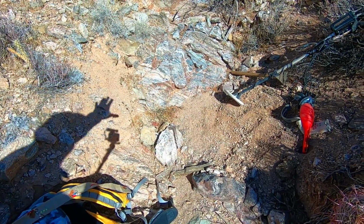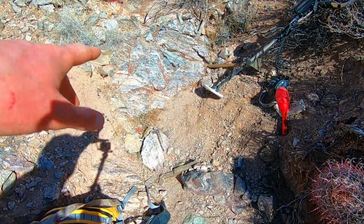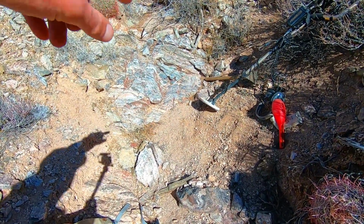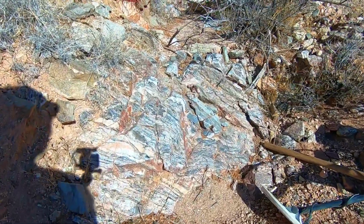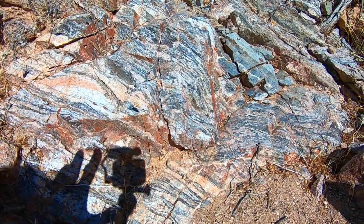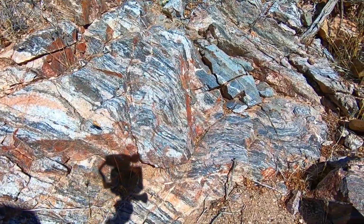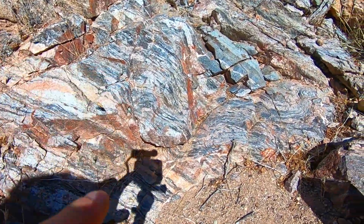Here we got a nice bedrock step in the middle of the wash. This would be a great spot to dry wash, and it doesn't look like anyone's worked it. We got fractured bedrock and what have you. The reason I busted out the camera, for those of you that don't know, this is a good example of the metamorphic rock type gneiss, G-N-E-I-S-S. You can see all the banded swirling within this.